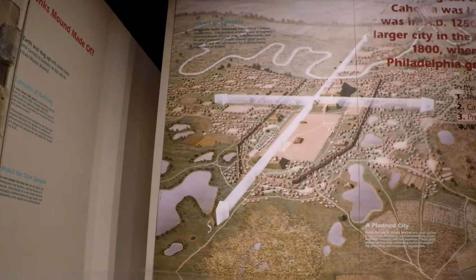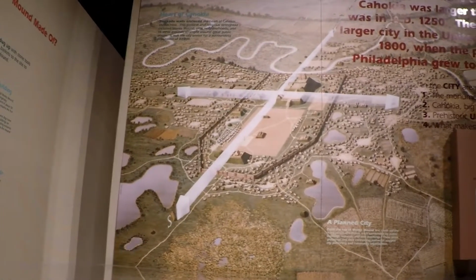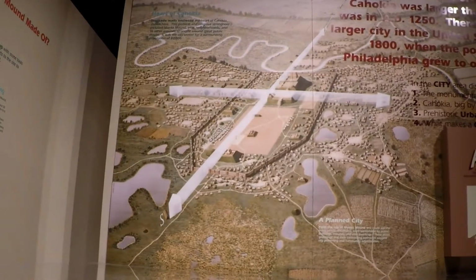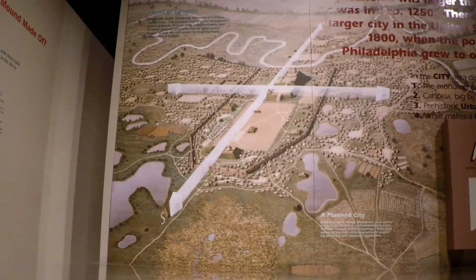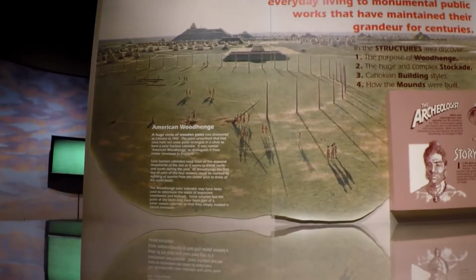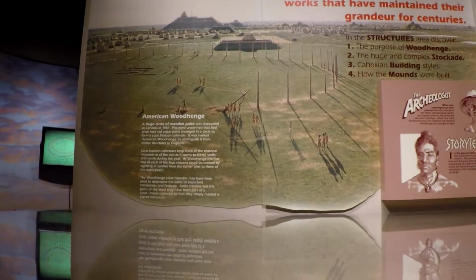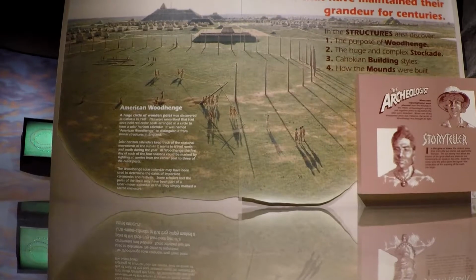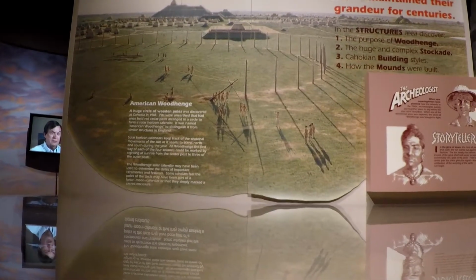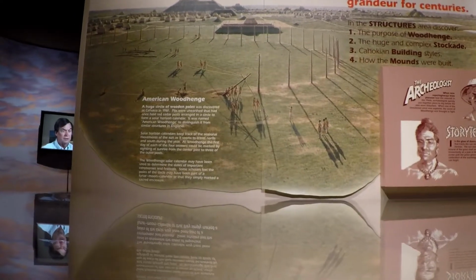The water ponds and lakes you see there are actually where the people dug up the earth to make their mounds. The Cahokians were master builders and erected a wide range and variety of structures, from homes for everyday living to public works.